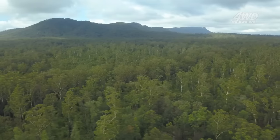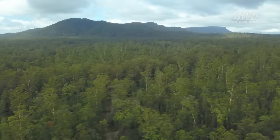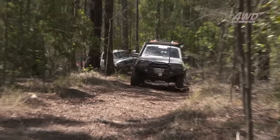Now, we had old scores to settle out the back of Bago. You see, there's a track out here that we'd attempted a couple of years ago and failed miserably on. So we were heading back to settle the score. We've just taken that little left onto, I don't even know what this track's called, really, but last time we were up here, Graham, I think you'll remember it quite well when you see it.